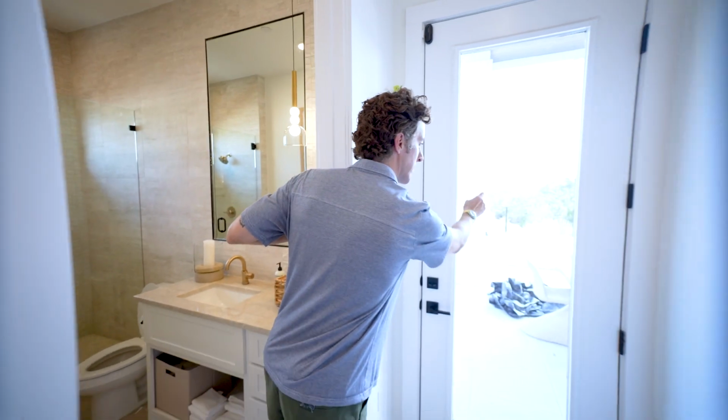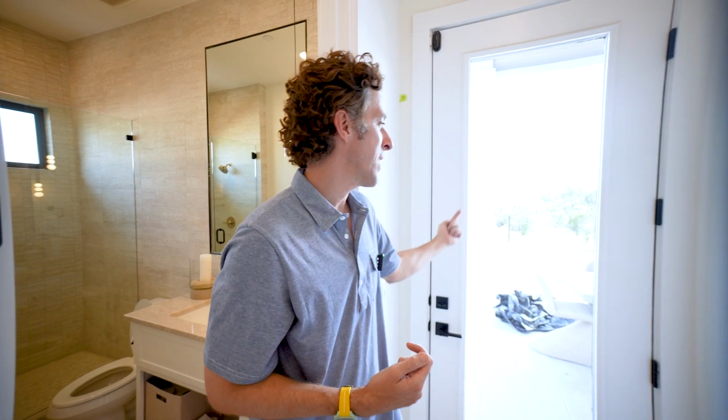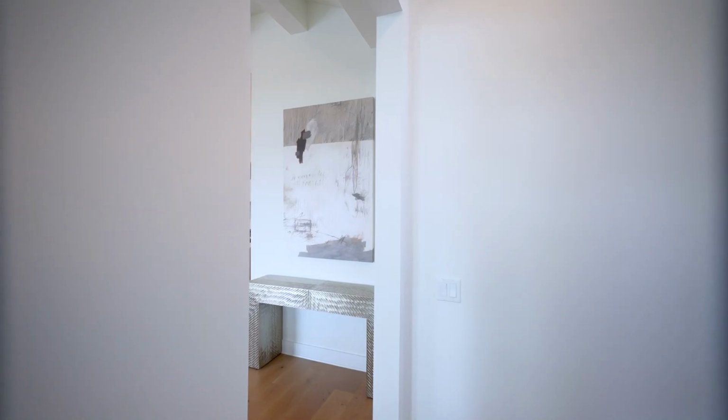Well, the point of it is, if you look over here, out this glass door is the pool. So this is what would be called a full pool bathroom, okay? So if you're coming out of the pool and you wanna just take a quick shower, or you wanna change before you get into the pool or take a shower before you get into the pool, this is the place to do it, and I think it's pretty darn convenient. And now it's time to check out the master, so let's go.